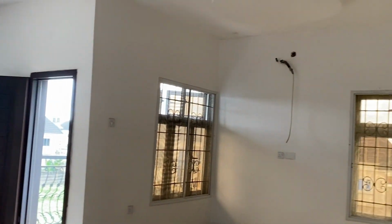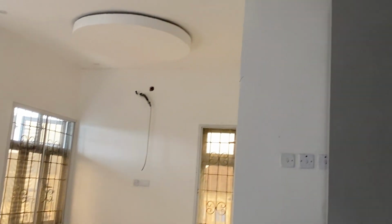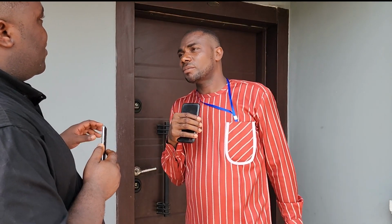So is that the kind of system you have? That's what we have in the twin house. Oh, okay, both houses. It's already pre-installed, already pre-connected. So they are all there. Exactly.